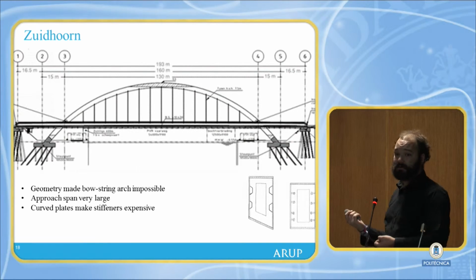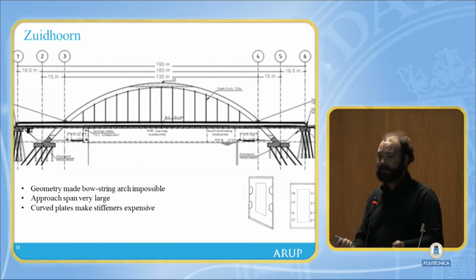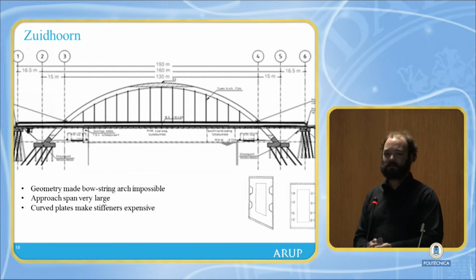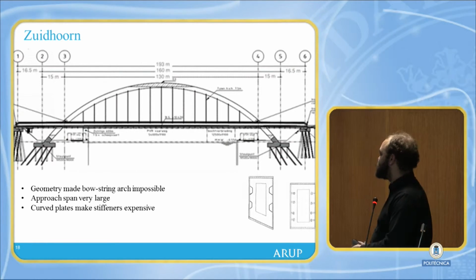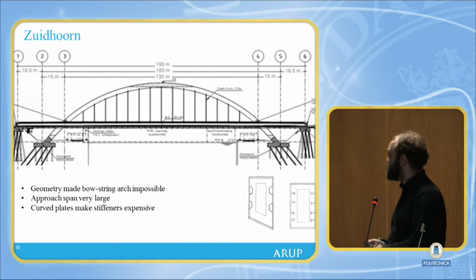So we had to talk a lot with the steel contractor to determine how they want to make the details, to make sure that it was going to be a difficult job, but that it was doable for a budget, even though this is not a cheap bridge. This is quite an expensive one.